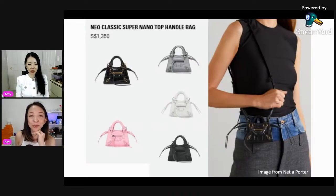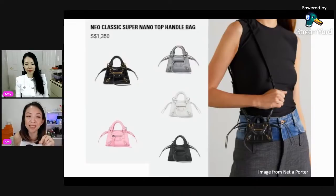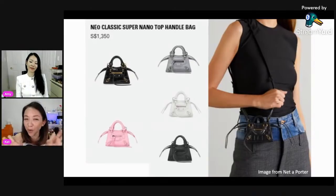Just look at this one, beauty. The price is really good too. Yeah, this is a flex. If you wear this, unlike the Loewe, which is more functional, this is definitely a flex. You can probably just put a card, maybe your AirPods, and one key.